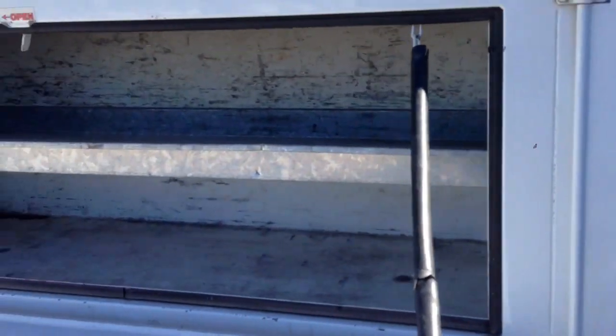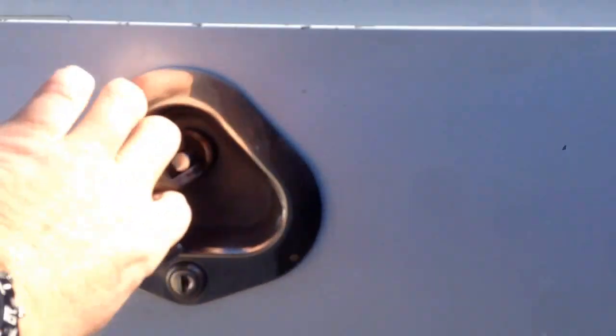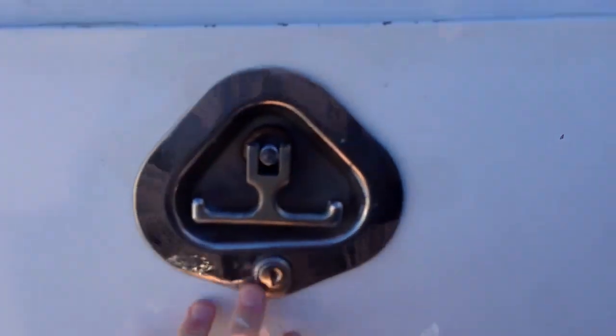Let's see, that goes like that. Yikes. There you go. That's closed. The rear tires are a little bit higher tread than the front. I'd say they're probably 40 or 50% tread.